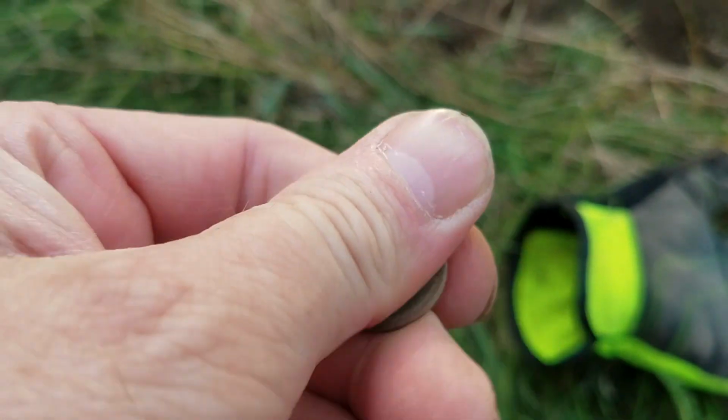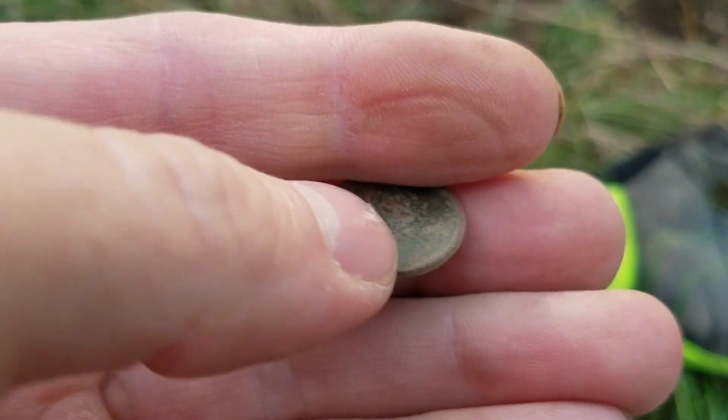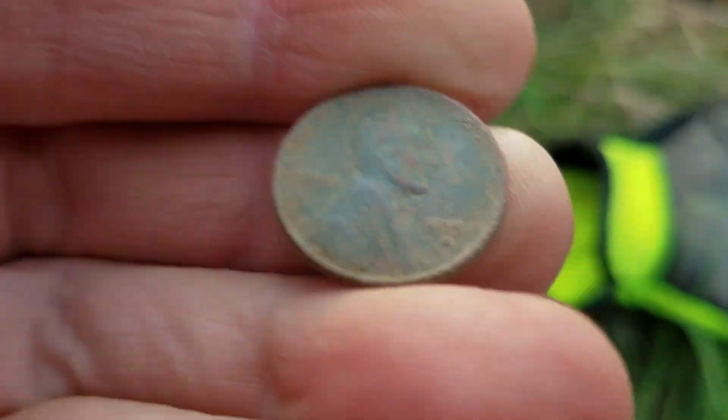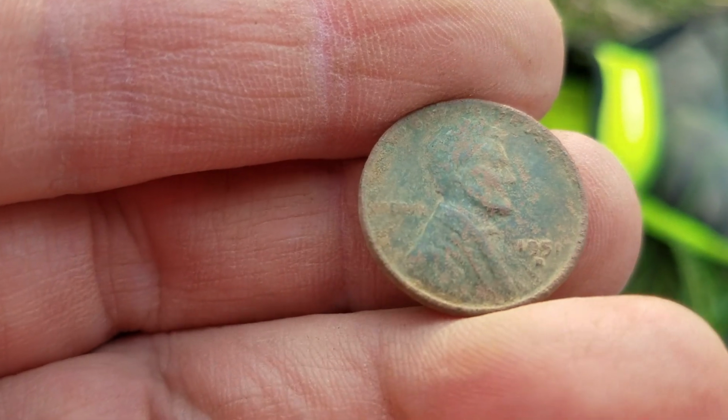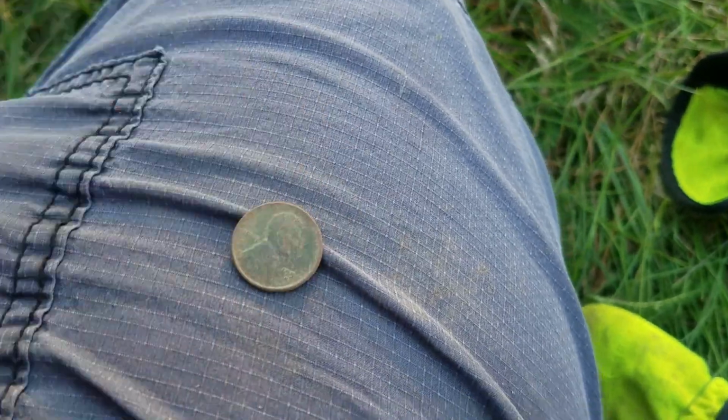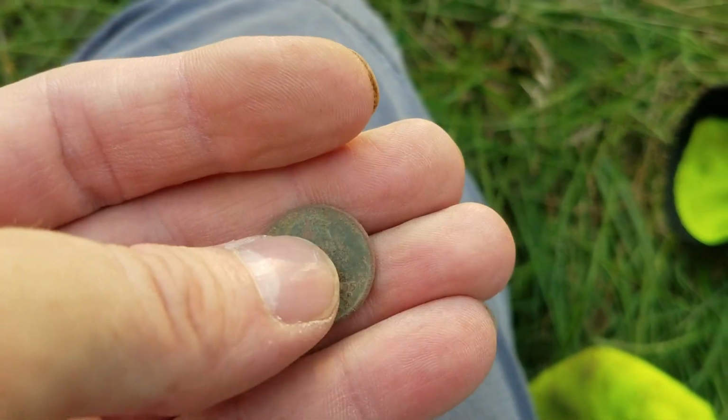I am not 10 or 15 feet from the spot that I got the last wheat penny, and I just got another one. It's a '50s. '51 it looks like. So nothing hugely spectacular. But we're finding stuff out here this morning.